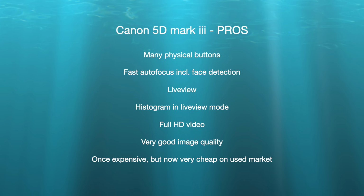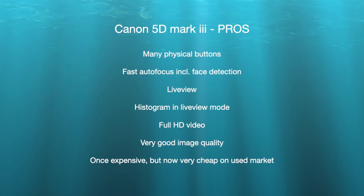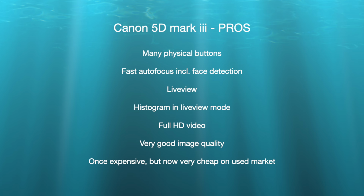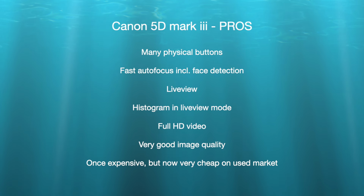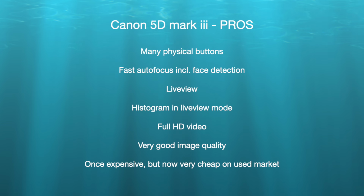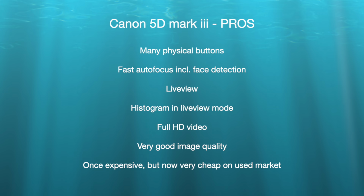So to sum up my impressions of the 5D Mark III, a long-standing favorite of mine, I like the camera for its design, the many physical buttons, and also the display on top. I also like that it has a pretty fast autofocus, including that it also has face detection, especially compared with the old 5D Classic, which didn't have this. It also has live view, and you can even view the histogram in its live view mode, so that's nice. And of course, that it has a full HD video, I've used that on many trips in the mountains, so also that feature is a good thing for me.